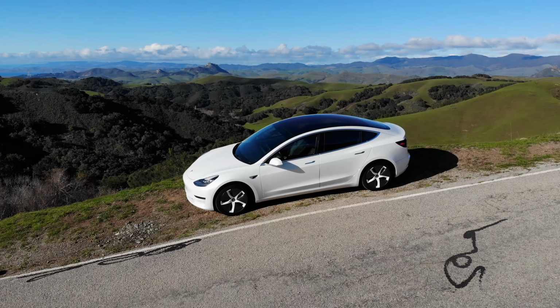Will extra door seals on the Model 3 actually improve wind and road noise? And more importantly, can I prove it? Short answer, yeah, I think so.